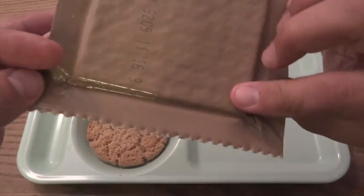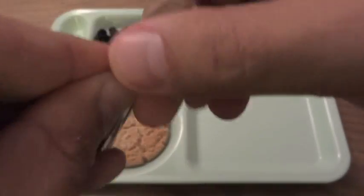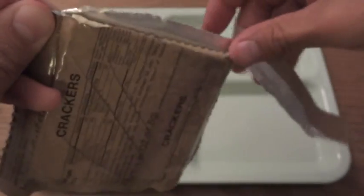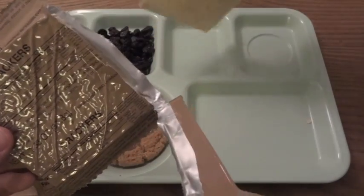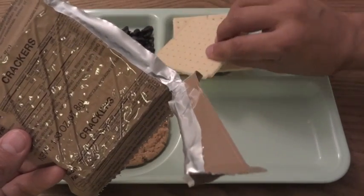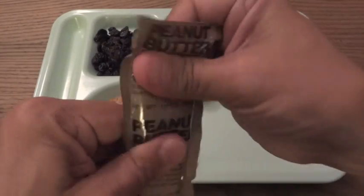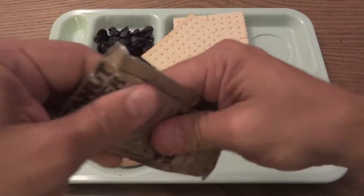Regular crackers. They seem to be sealed pretty well. Nice tight seal around there. Listen to the little hiss. There it is. And some peanut butter. We'll knead this up, you know, the oil mixed with everything.